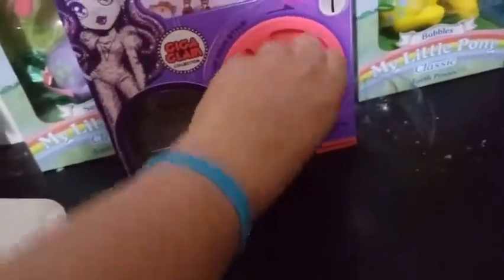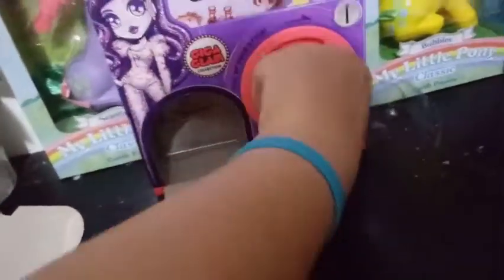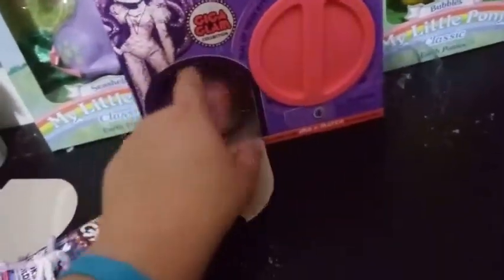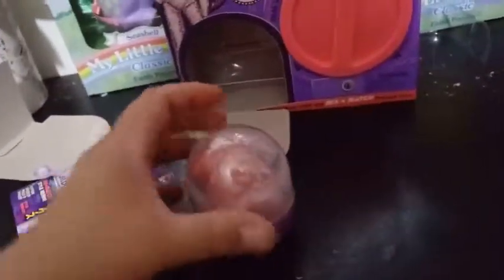Okay, so we're on to our next capsule. Is it going to come out? Come on, capsule. I'm probably having a hard time with it because I'm doing one hand. I know. Where is my tripod? So I can stop making everybody seasick. Okay.